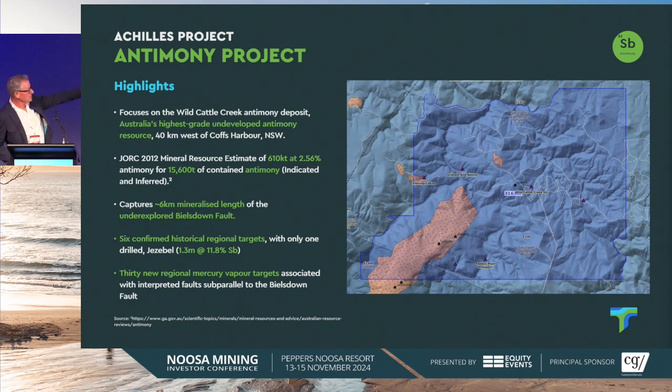The tenement captures 6 kilometres of the Bealsdown Fault. The Wild Cattle Creek sits within that structure, and that structure is mineralised for most of its length and is at this point grossly underexplored. We have 6 confirmed targets, which we will move on to in due course, and we've run some mercury vapour work, which has identified a further 30 targets.